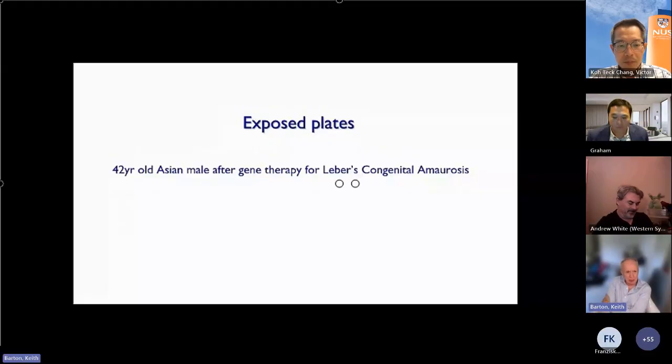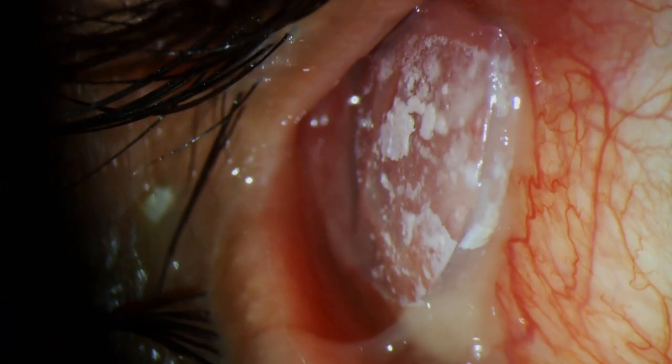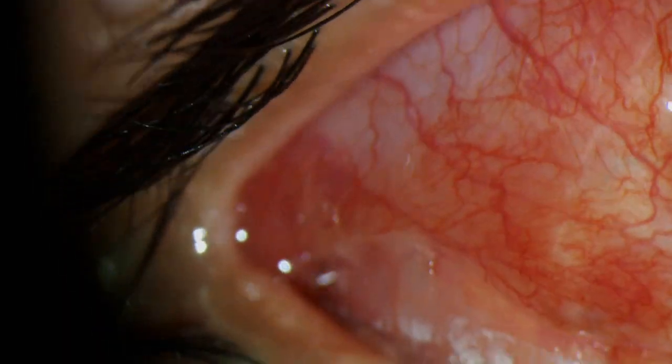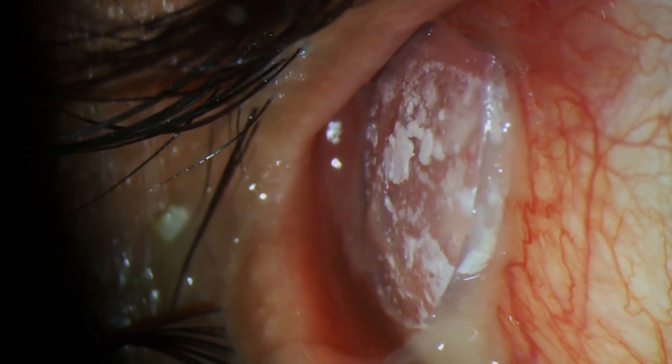Okay, so this was a 42-year-old Asian male, had Leber's amaurosis, had very high IOP after gene therapy that was missed, and had a PGI done by one of our very experienced fellows. And a couple of weeks later, it looked like this. This Asian male came back a couple of weeks after. Now, a plate erosion like that after 2 weeks is a bit unexpected and dramatic.